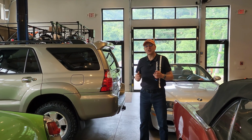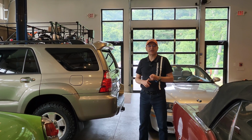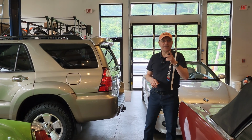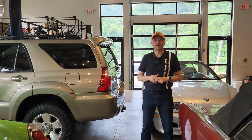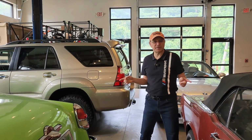And today we're gonna talk about fender flares, how good they are, and at the same time, how bad they are. But as we make our way to the vehicle, we're gonna point out a couple of cool cars we have at our Boxborough showroom.